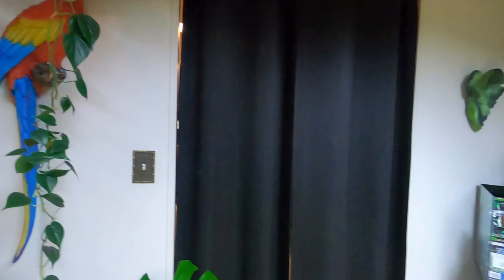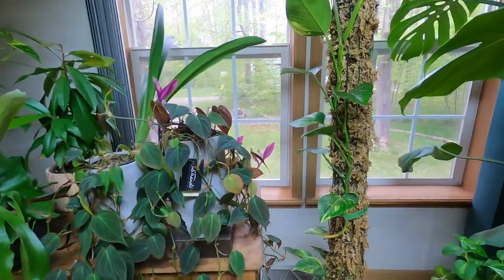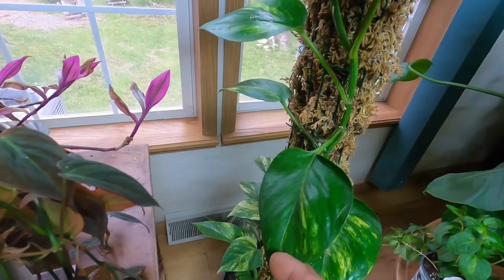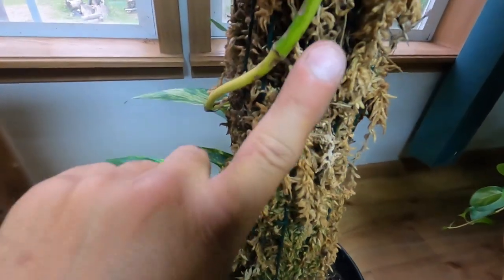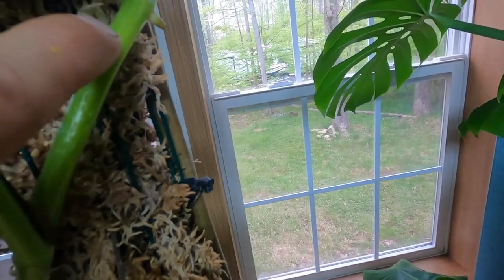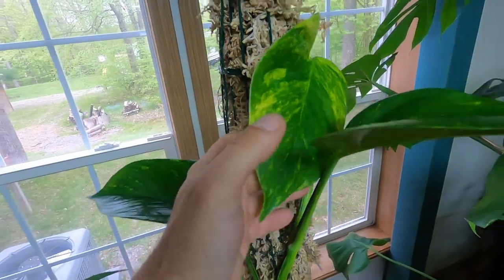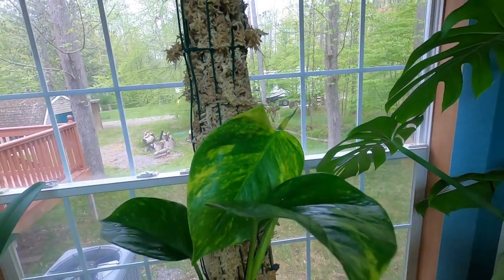Over on this moss pole where I have another golden Pothos on a pole that I'm able to keep moist, the leaves are smaller at the bottom. See, it's your typical leaf. And if you look at the vine, here, I'll put my finger so you can see, the vine's smaller. But as it's growing up this moss pole, you'll notice that the vine's getting thicker and the space between the nodes a little bit smaller, and the leaves are starting to get larger. And as this continues to grow up the pole, the leaves will continue to get larger and larger and larger.